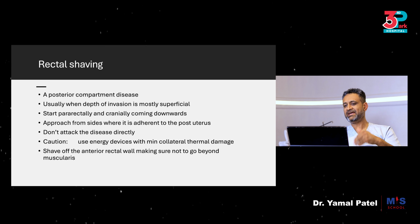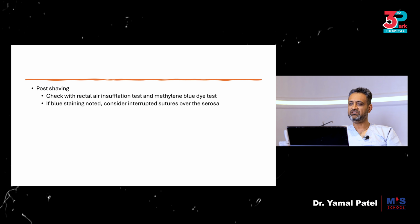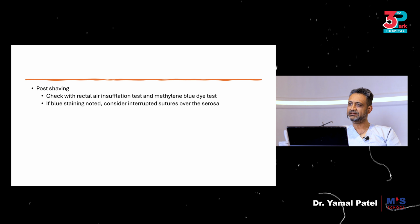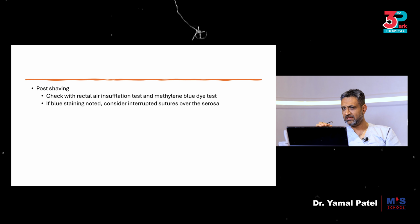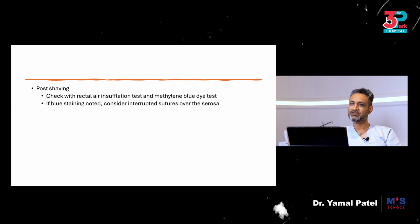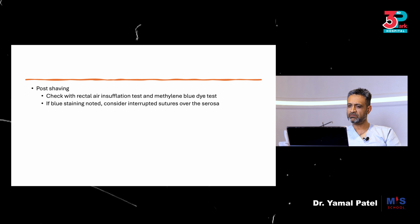You would then shave off the anterior rectal wall, making sure not to go beyond the muscularis. But if it sometimes does go deep and you see there's a thinning of the area, you can take a couple of stitches over the area. After the shaving, if possible, do a rectal air insufflation test and a methylene blue dye test to see if there are any thinned areas of the bowel. If there are, ensure that you take stitches over these to strengthen the area. If blue staining is noted, consider interrupted sutures over the serosa in this area.